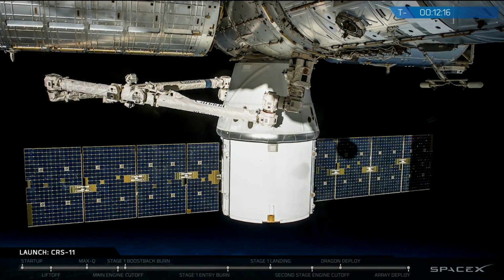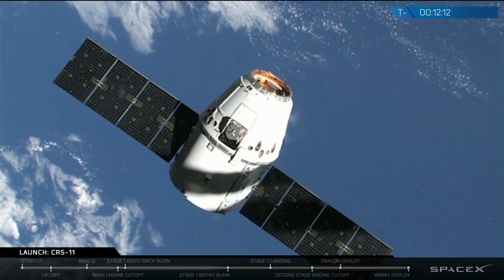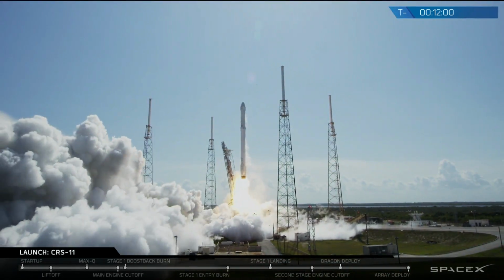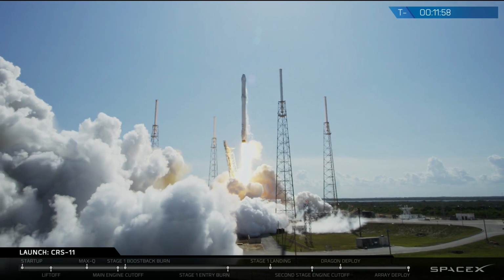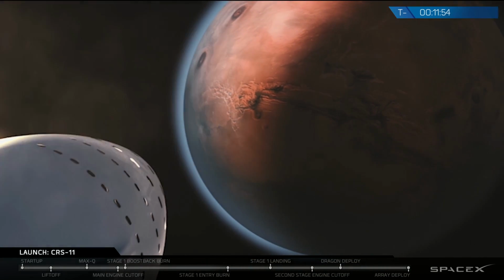CRS-11 is a unique mission. It's going to be the first time we are reflying a Dragon capsule. Reuse is super important to reduce the cost of access to space. Imagine if every time you've flown an airplane from Los Angeles to New York, they just threw away the airplane. Your plane ticket would be super expensive and very few people would be able to travel. So we want to change that. We want to reduce the cost of access to space, and this is especially a technology we need to enable travel to Mars and back.